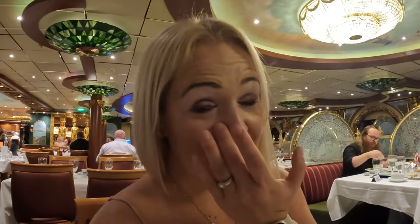So good. So right now it's the elegant night, so they're doing filet mignon and all kinds of yummy things. So we'll let you know how it is, because the one we had last month was like a dream, it was unbelievable. It was so, so good. So hopefully tonight is going to be just as good. So we're very excited about it. We'll let you know how it is.